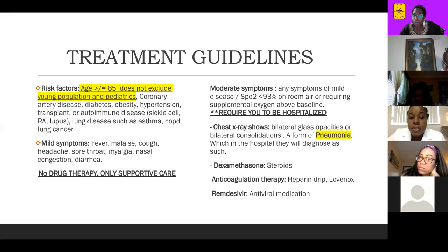Some of the mild symptoms, again, we're classifying as mild, which means fever, malaise, meaning your whole body aches, tired. You have cough, headache, sore throat, nasal congestion, diarrhea. At this point, when you're admitted to the hospital, they classify you: where do you fit? Do you fit in a mild, moderate, or severe category?